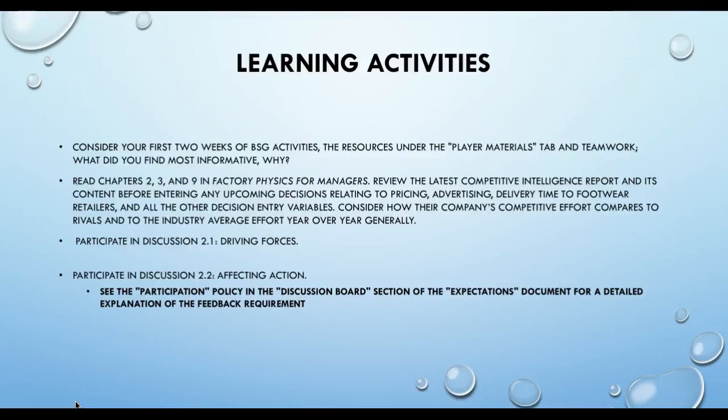You're going to consider how the company's competitive effort compares to rivals and to the industry average effort, years over year generally. Gosh, that was a mouthful. And like I said, guys, don't panic if you have a bad year, because the next year, it can completely, totally change. So don't get upset if you have a bad year.